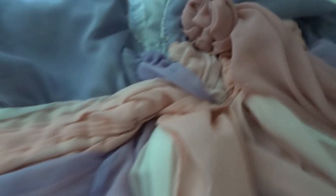This would close with this so that it's not visible, and then this rosette would snap onto the other side of the bodice. So yeah, it was so hard that this snap closure broke.